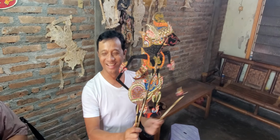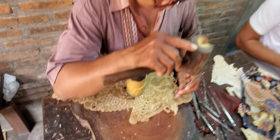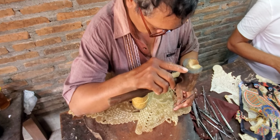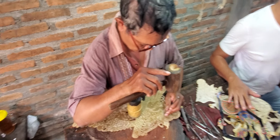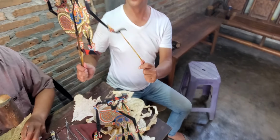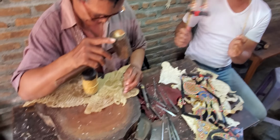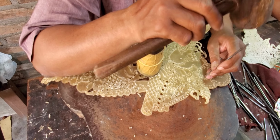Beautiful. How long does it take to make this? One week. One week he's doing like this. Because this is all handmade. No machine. And the marionette is heritage culture. Wow, very precise work.